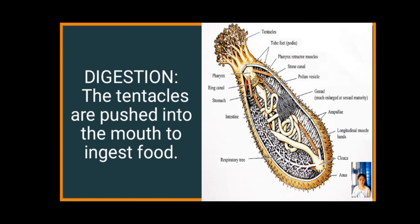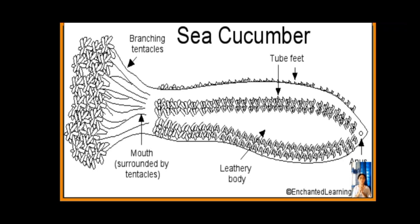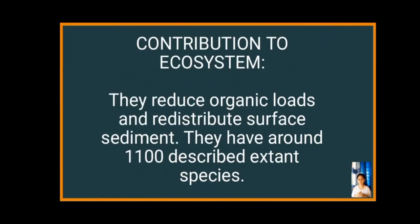So we have here the digestion. As suspension or deposit feeders, holothurians trap particles and plankton on mucus-covered tentacles. The tentacles are pushed into the mouth to ingest food. And then their contribution to the ecosystem. They reduce organic loads and redistribute surface sediment. They have around 1,100 described extant species.